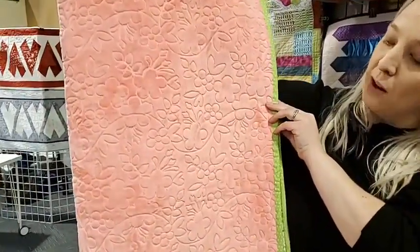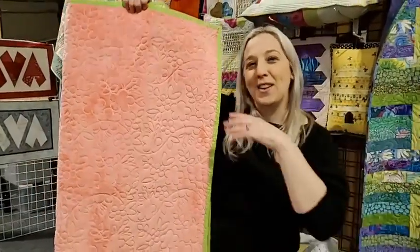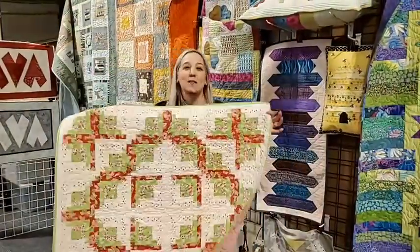And I think it'll be great for when baby needs to have that tummy time. And you can just put it down and they can just look very adorable.